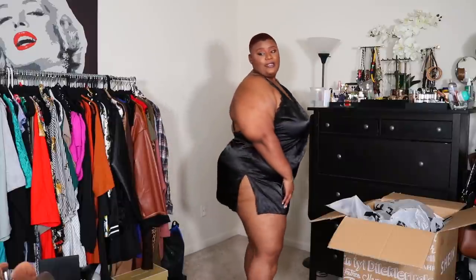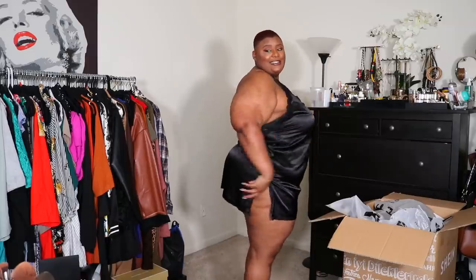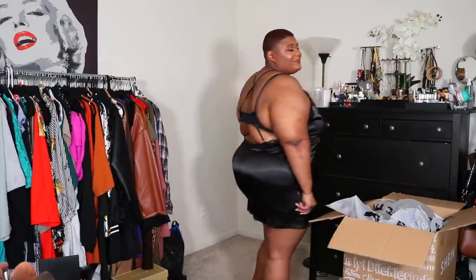Okay, so this one, it's a little tight. I expected it to be looser, but it's doable. Like, I have no problems wearing this around the house. You know, it's me, myself, and I. Has a little split on the side. Okay. Oh, I can't turn around. Okay, you see the back? Open back, letting the fat rolls breathe. But yeah, I'm not mad at this actually.